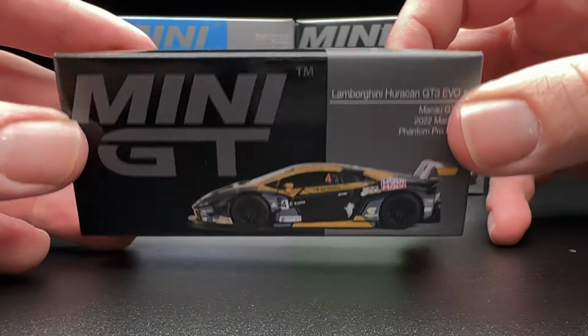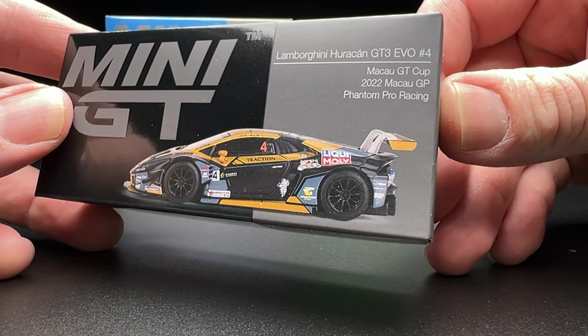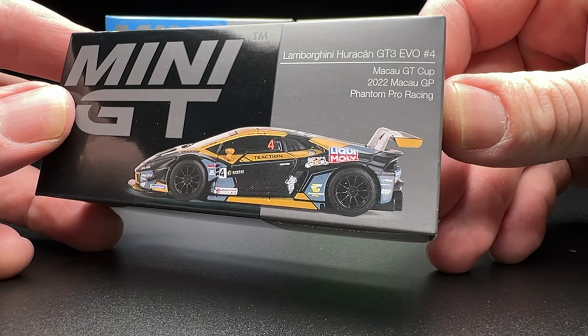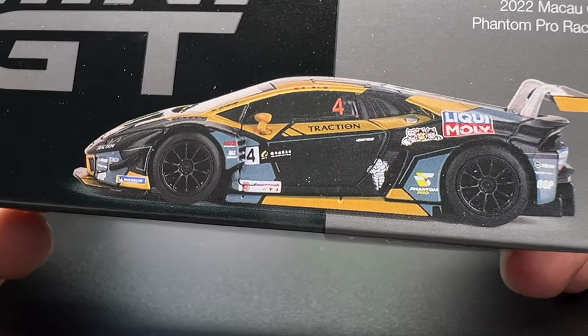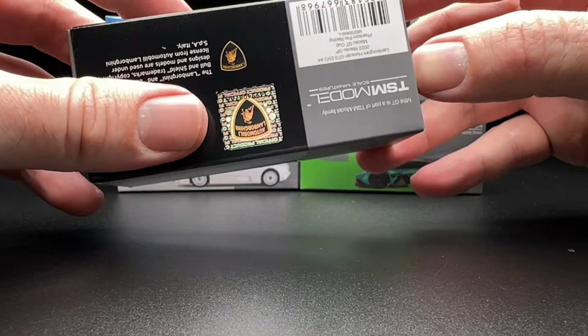So we've got this here. This is a Lamborghini Huracan GT3 Evo number 4 Macau GT Cup 2022 Macau GP and Phantom Pro Racing livery. There it is. Let's go ahead and open up the box.